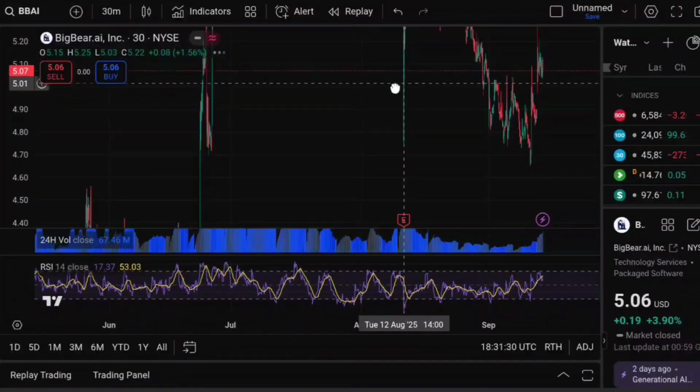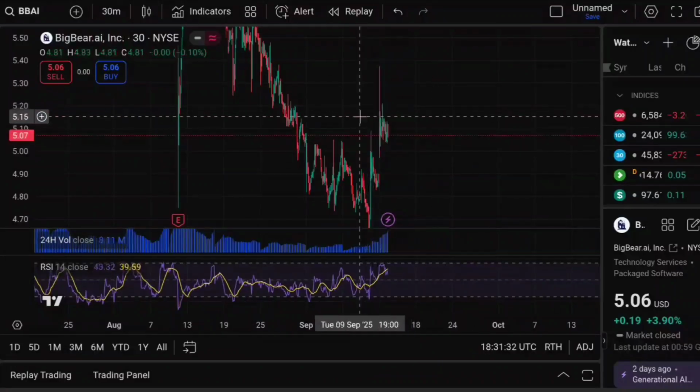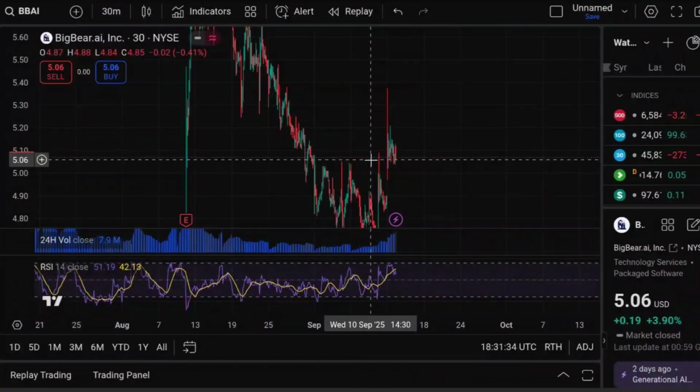But yeah, it's about seeing if we can actually maintain this upwards momentum, seeing if we can actually genuinely confirm somewhat of an uptrend coming in the next few days. We'll see if that actually happens, and I'll keep you guys updated on it all.